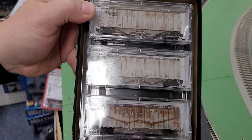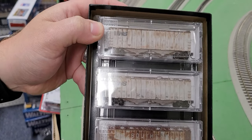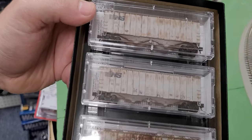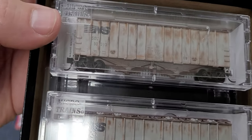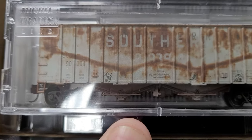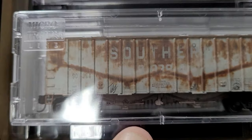I have one there too that has been painted with the Norfolk Southern road name. This is a really cool looking set, especially if you want something that looks very realistic. You get this in the right setting, I'll tell you what, you take some photographs of this, you might be able to fool some people, because these cars look really good.